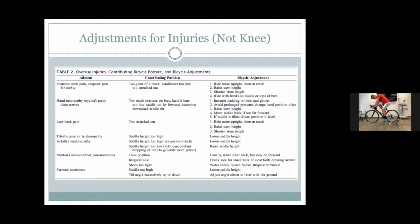Some of these don't necessarily involve the pedal stroke, but just general position on the bike. So if someone has posterior neck pain or scapular pain, they might be reaching too far forward on the bike, so you'd want to relax their position. Do things so they're not reaching out so far, including shortening the reach. You could raise the stem height or the front of the bike so they're more upright. And suggest they ride with their hands on top of the hoods and not in the drops, because that lengthens someone out and reaches them really, really far forward.